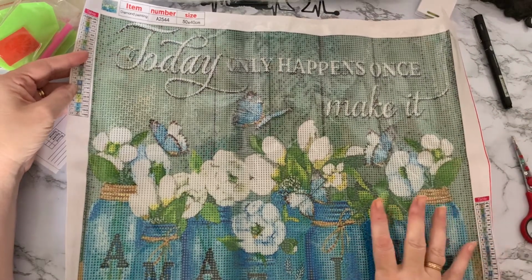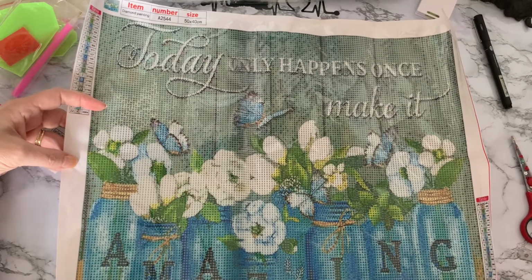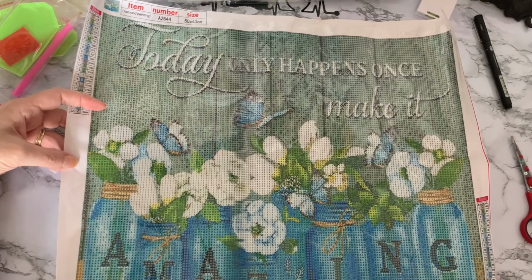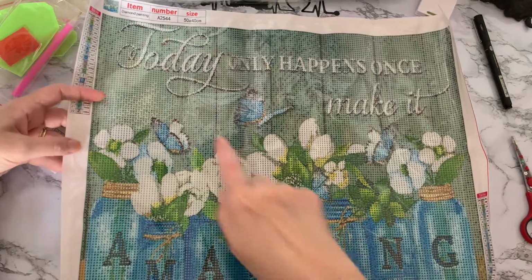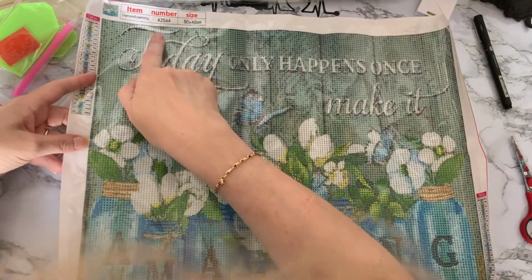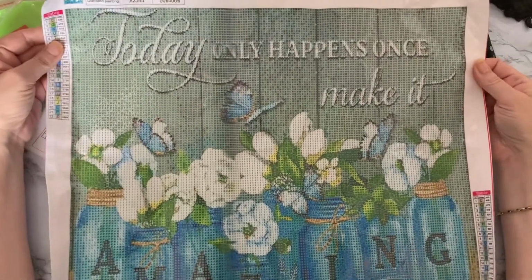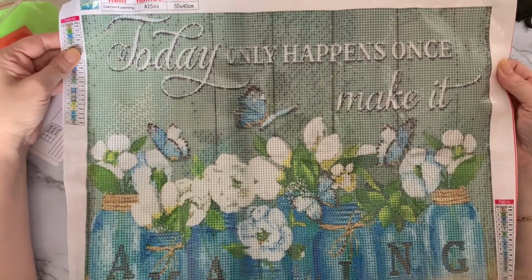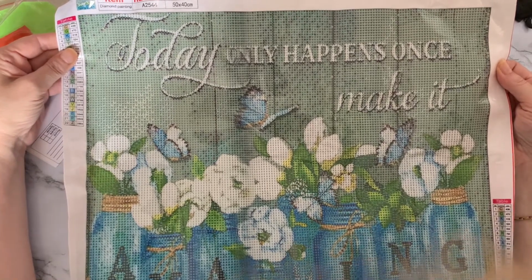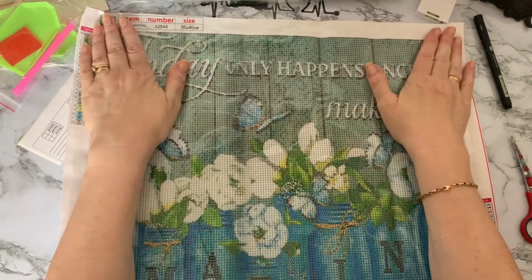I will do a framing video at some point. I have got some frames to put quite a few of my pictures in. But certainly at the bottom, you're going to lose the bottom of the jar if you take anything off there. And at the top, you're going to lose your writing if you try to take anything off there. So this one would be quite difficult to frame. If you don't get an exact frame, you wouldn't be able to take off much. But anyway, let's get it down and painted first.